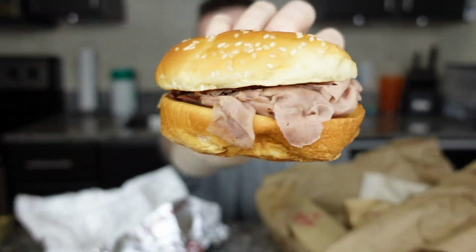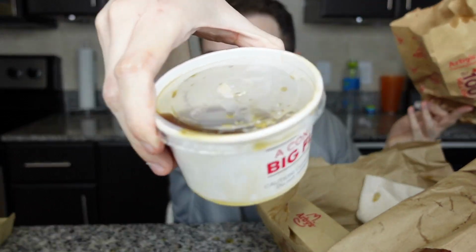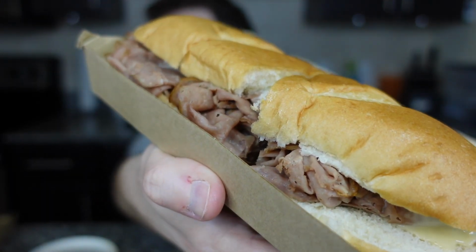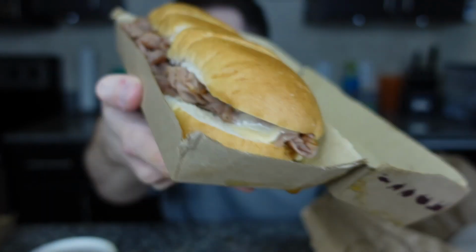it's a small one. Okay, so this is just a plain little roast beef sandwich, without cheese. I've never had it without cheese, so I'm pumped to try it. There's something very wet in here. Oh, it's the au jus sauce for the French dip sandwich. So you dip the French dip sandwich into this. It's like a beefy stock, kind of. And this must be the French dip. I love French dip sandwiches. I hope that Arby's version is delicious. It looks pretty good. Okay.